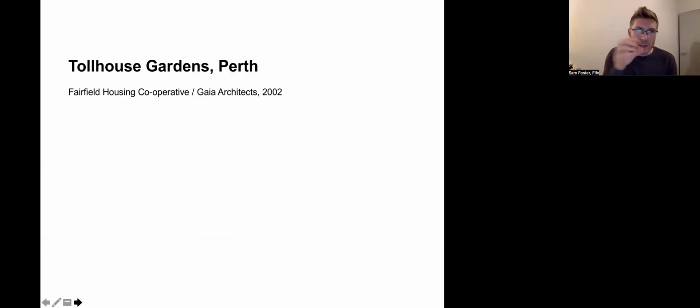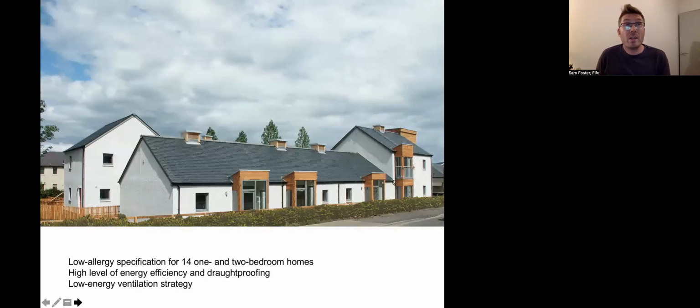Now, another couple of projects that I've peripherally been involved in. The first one is called Whole House Gardens, which is in Perth. This was done by Gaia Architects, a practice that doesn't exist any longer, but I used to work with a long time ago. This was a project to develop 14 one- and two-bedroom houses in a very deprived estate in Perth. This estate had a number of residents with chronic health complaints like respiratory problems, vascular dementia, what else do they have? Some mobility problems.